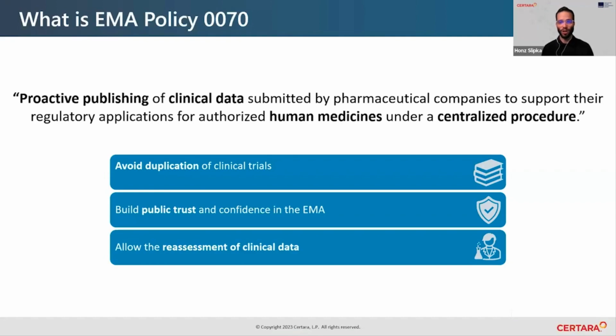So it's all available online, and you and I can read about drugs and medicines being authorized. The point of Policy 70 is threefold. Number one, it's to avoid duplication of clinical trials. You're developing a drug. You want to make sure that no one else has done a similar indication, has developed a similar drug. You can go onto the data sharing website and see if it's been done before.